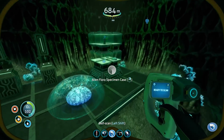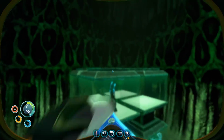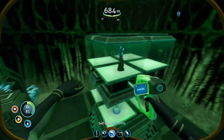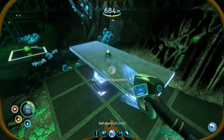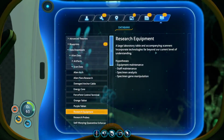Okay, alien flora specimen case. This is fascinating stuff, isn't it? Local plants being held in stasis. The aliens evidently sought an extensive knowledge of the plant's ecosystem, which would have been necessary to support any live specimen research. Okay, so this is kind of what they were doing before the big alien research centre, I guess, by the look of it. Alien research equipment. A large laboratory table and accompanying scanners incorporate technologies far beyond our current level of understanding. Hypotheses, equipment maintenance, staff maintenance, specimen analysis, specimen gene manipulation.